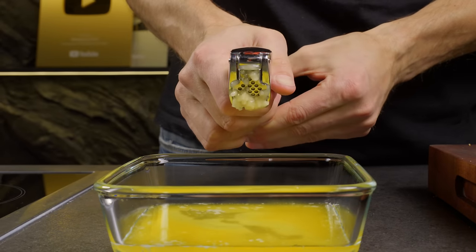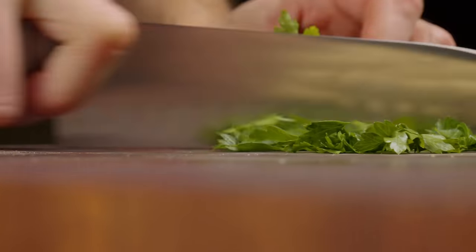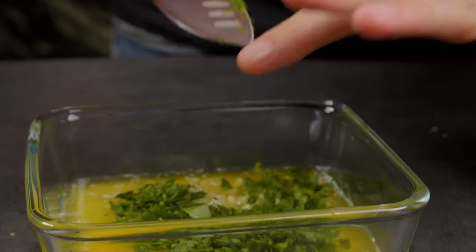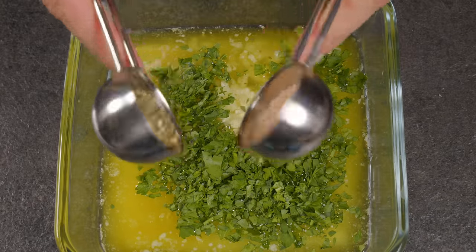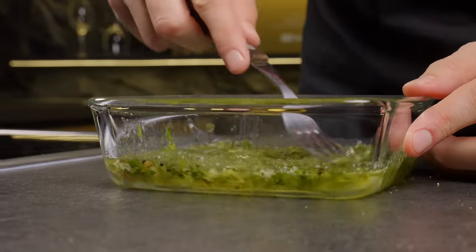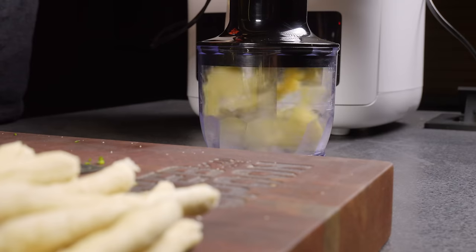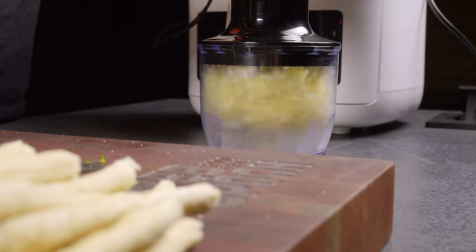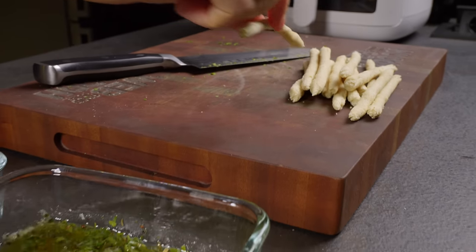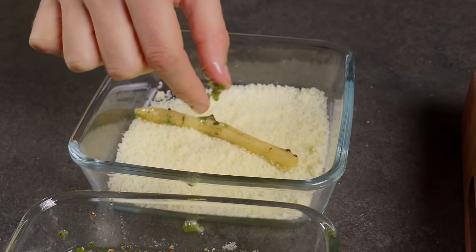Next, infuse it with the aroma of crushed garlic. Add in some freshly chopped parsley, a sprinkle of salt and, of course, your preferred spices. Mix everything well until it's blended perfectly. Now, for our crispy exterior, we've got finely ground parmesan. Coat each breadstick in the spiced butter mix, then give it a generous roll in the parmesan.